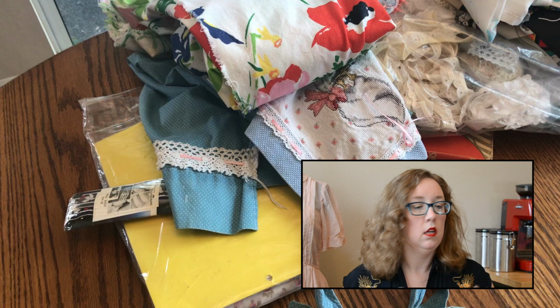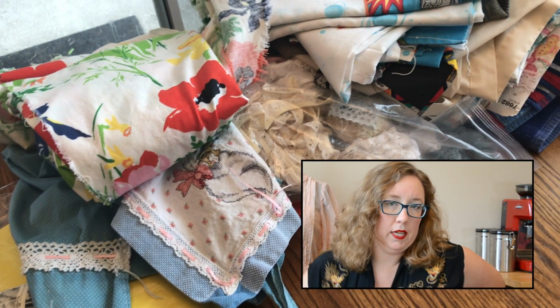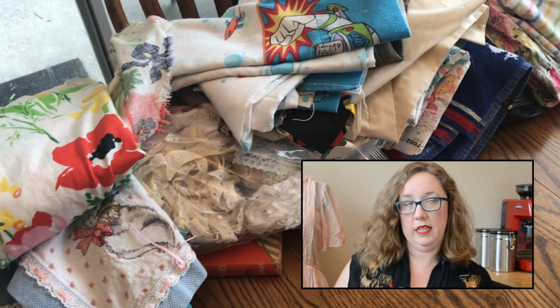I've cleaned off my table so that none of the stuff gets dirtier than it already is. I'm gonna try and go in order of I found it at this place and then move on to the next place. Now this is not all of it, this is just some. But I did try and pick some of the more interesting things. At least I think so.